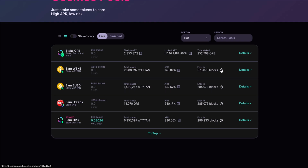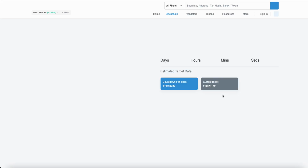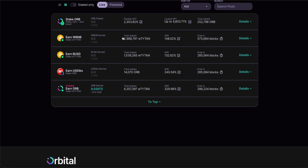But the interesting part is it's kind of like a genesis phase, because if you click on the blockchain, you can see that some of them have 19 days, some of them have 9 days. Now I believe the BUSD one is 9 days. So the one that is the most is the BNB. So maybe I'll try to change up my plan a little bit, because I didn't actually open up a BNB. I wanted to double check on that because it said it ends in this many blockchains, and then it was different than here. So I was like, hold on, let me check real quick.